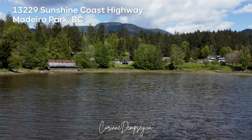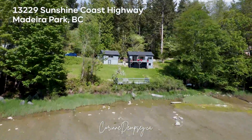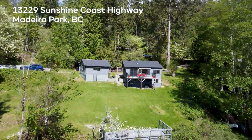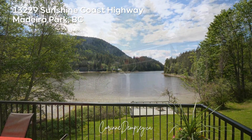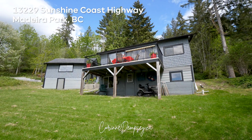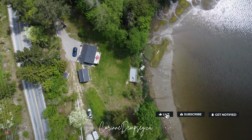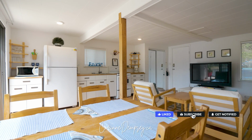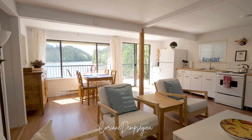This summer, relax on the tranquil waters of Gunboat Bay near Madeira Park on BC's Sunshine Coast. 13229 Sunshine Coast Highway is a turnkey cottage on 0.73 of an acre with roughly 175 feet of tidal waterfront. The one-bedroom home has an open concept floor plan that maximizes those spectacular water views.